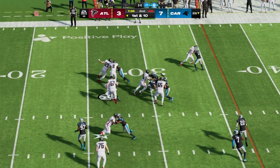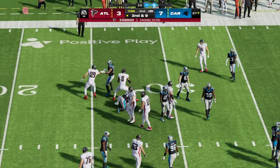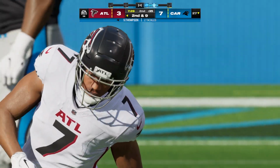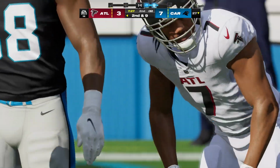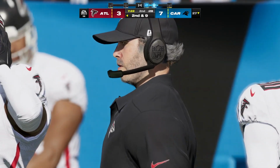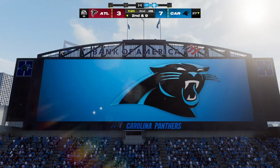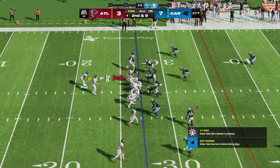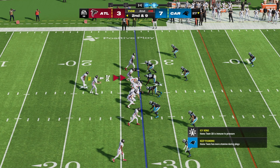On 1st and 10, it's Robinson. And not a whole lot there, maybe a yard to the 27. Well, partner, I don't think it's any secret that any running back wants to be able to see a hole open so that he can gallop through it. But in this case, he had to slow down. There was really no hole there, and he took a big hit in order to get that 1 yard. Still 9 yards to go on 2nd down from the 27.